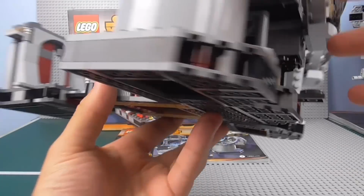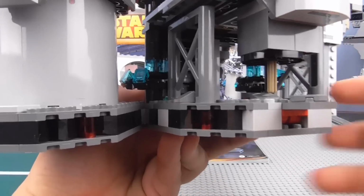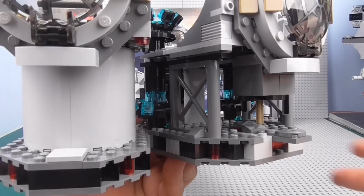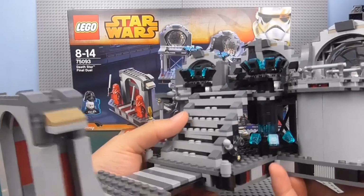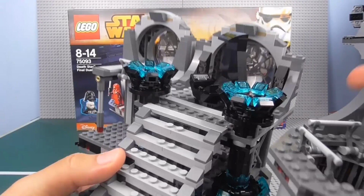Of course, under here is meant to be the scene. Oops, oh gosh, see, you can see the problem here. Under here is meant to be where the scene happens where Darth Vader and Luke Skywalker have sort of a chat, if you will, where they're talking about, I don't know, Luke, Leia stuff. That's meant to happen around there. So that's pretty cool. Very nice detailing on the chair and other things like this. Sorry, I can't show you too well.